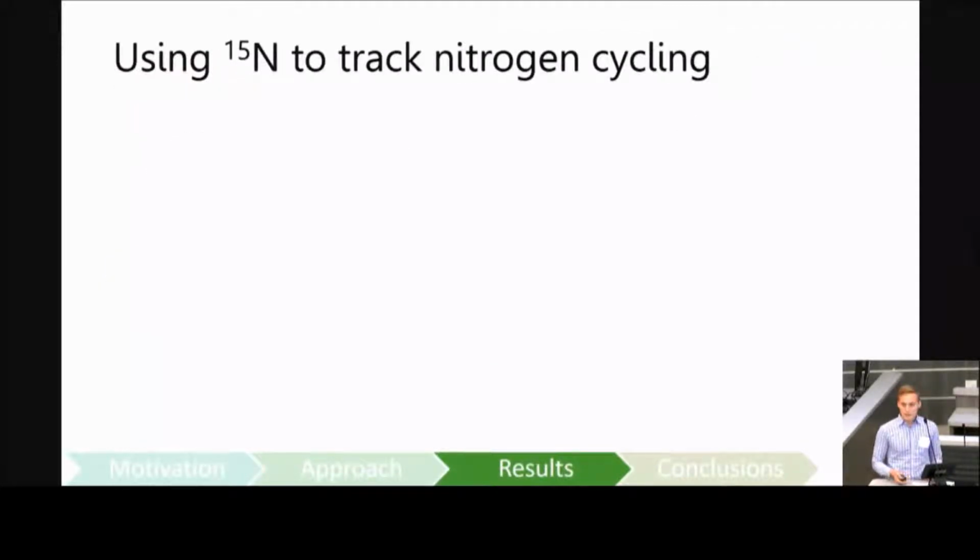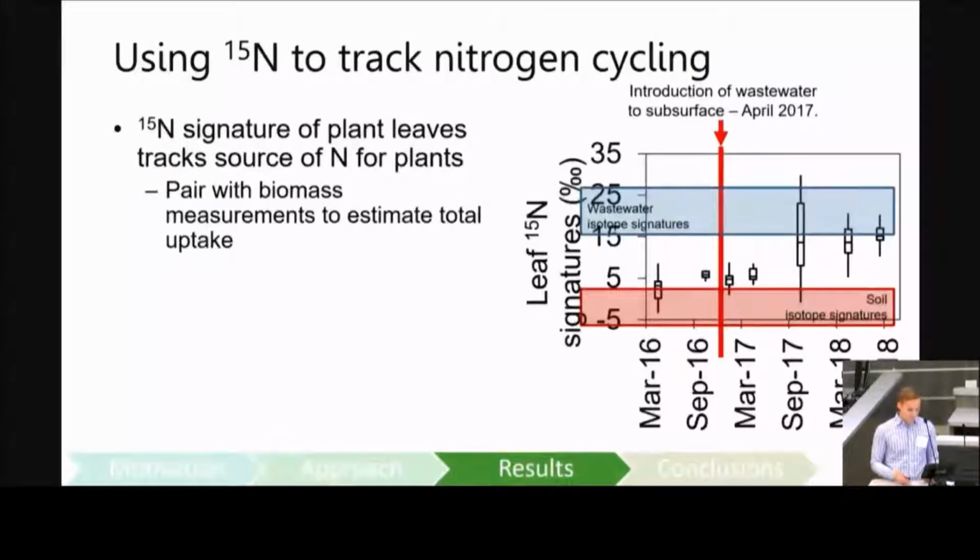Using this understanding, we've been tracking uptake of wastewater nitrogen by tracking plant isotope signatures. The chart to the right, which is horribly misshapen now, plots the nitrogen isotope signatures of plants over time, and there are 2 boxes which in the past showed what the wastewater isotope signatures and soil isotope signatures were as well. And what this chart was supposed to show is that the signature of plants has slowly shifted to match what we see in the wastewater.